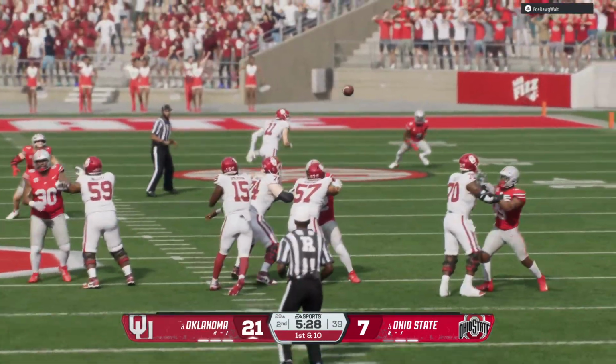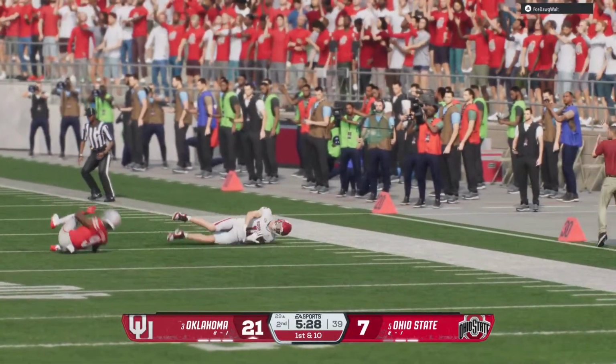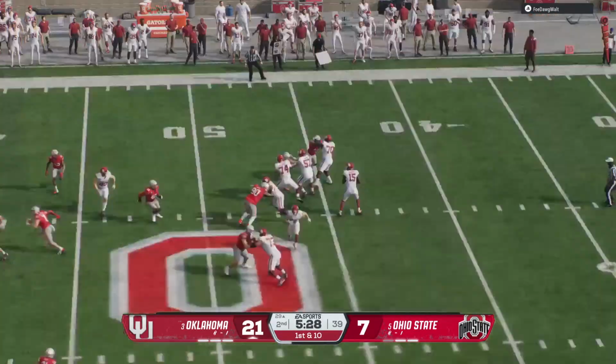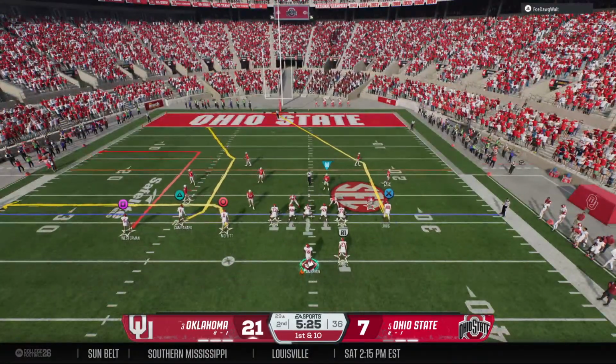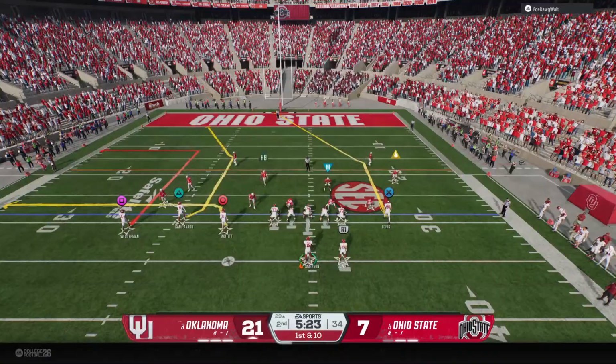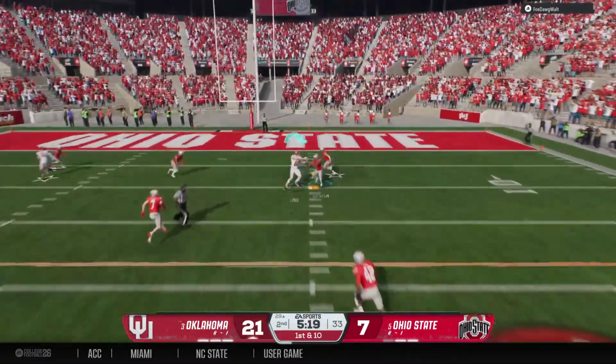Another Oklahoma receiver making a big-time play for this offense. Man, it just seems like over the years, so many big-time, dynamic receivers have come to Norman. Integral piece of this offense, and they get you the yards you need. The offense is clicking, and the defense just searching for answers now.